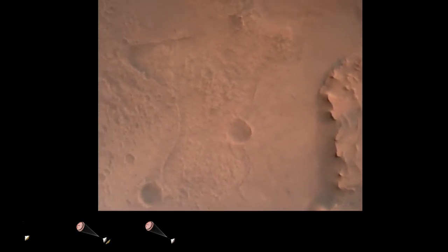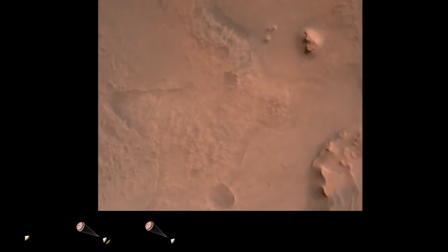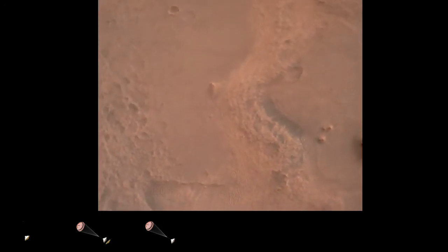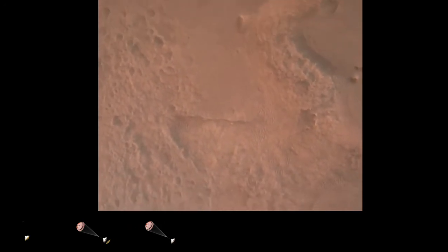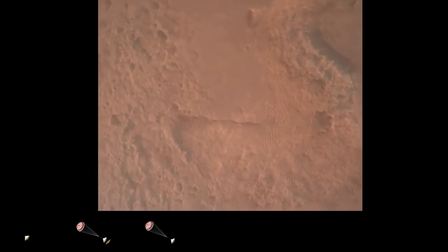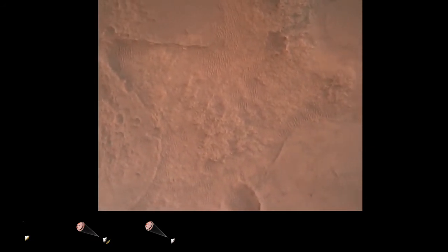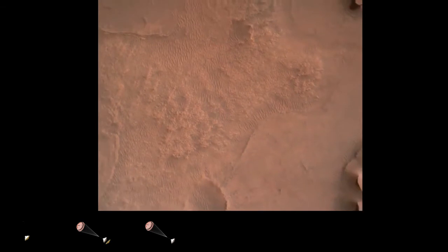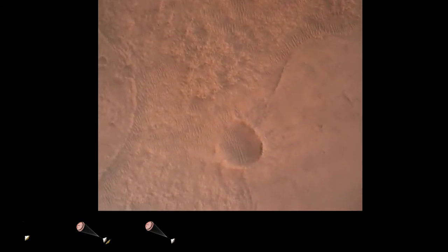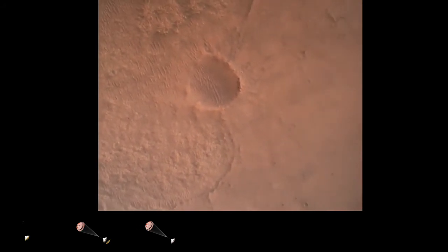We are coming up on the initialization of terrain relative navigation and subsequently the priming of the landing engines. Our current velocity is about 90 meters per second at an altitude of 4.2 kilometers. LVS valid. We have confirmation that the lander vision system has produced a valid solution and part of terrain relative navigation. Priming. TBA is nominal. We have priming of the landing engines.